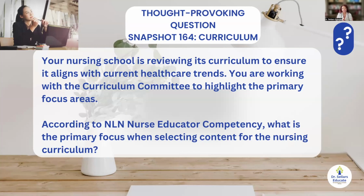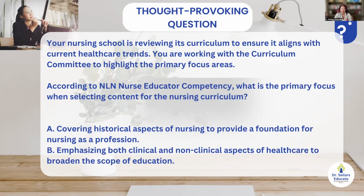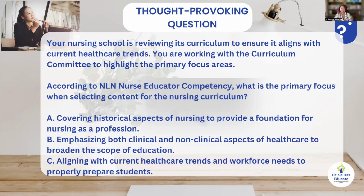Your nursing school is reviewing its curriculum to ensure it aligns with current healthcare trends. You are working with the curriculum committee to highlight the primary focus areas. According to NLN Nurse Educator Competency, what is the primary focus when selecting content for the nursing curriculum? A, covering historical aspects of nursing to provide a foundation for nursing as a profession. B, emphasizing both clinical and non-clinical aspects of healthcare to broaden the scope of education. Or C, aligning with current healthcare trends and workforce needs to properly prepare students.